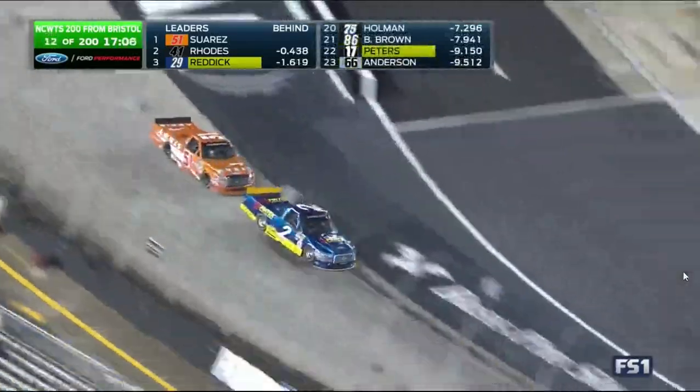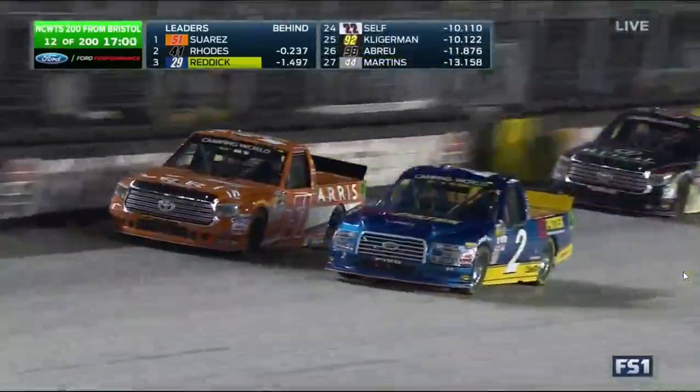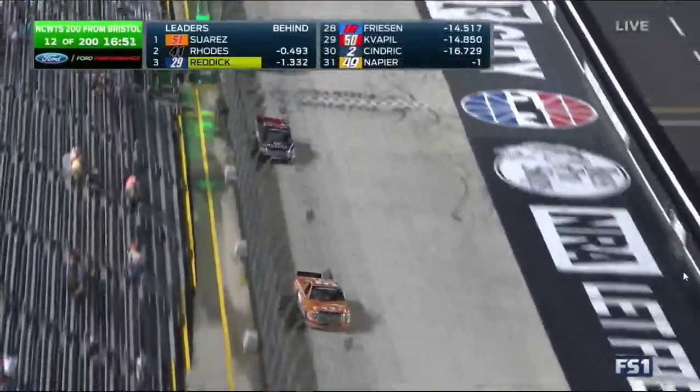put Austin Cindric a lap down. See Cindric, he's hugging that bottom. He's going to make Suarez go to the top side, and that means Ben Rhodes is going to close in on our leader, Daniel Suarez. And look at Rhodes slip up the hill, high up the racetrack, but is able to complete the pass on Cindric. This is a difficult place for the lapped traffic, too.